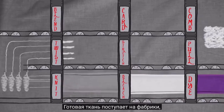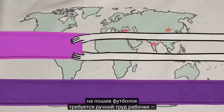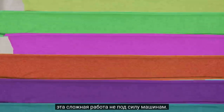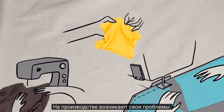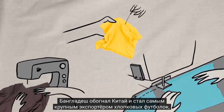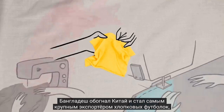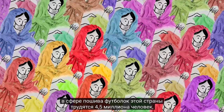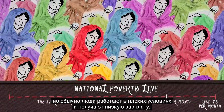After the finished cloth travels to factories, often in Bangladesh, China, India, or Turkey, human labor is still required to stitch them up into t-shirts. Intricate work that machines just can't do. This process has its own problems. Bangladesh, for example, which has surpassed China as the world's biggest exporter of cotton t-shirts, employs 4.5 million people in the t-shirt industry, but they typically face poor conditions and low wages.